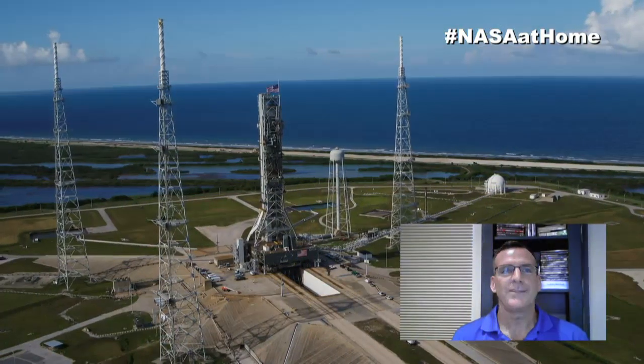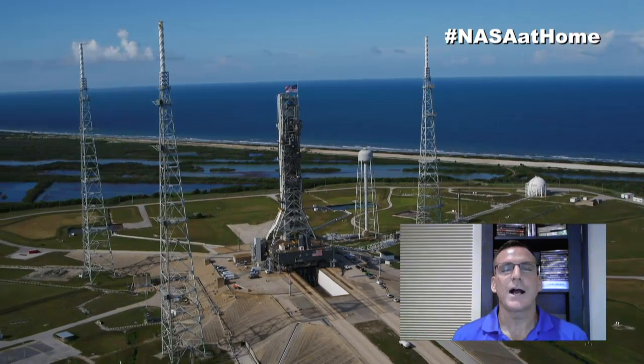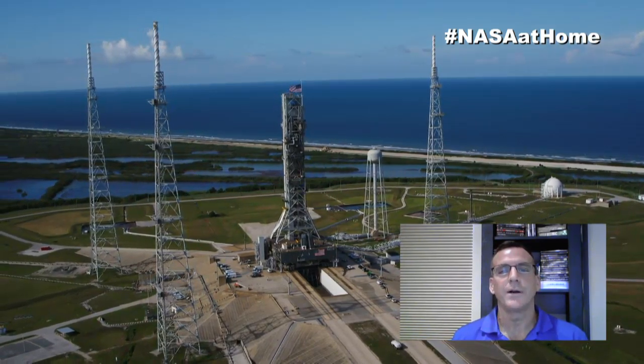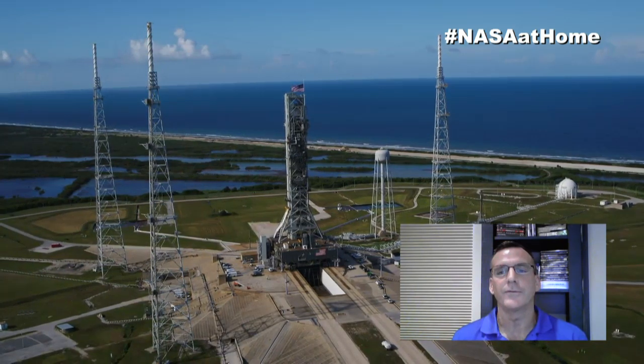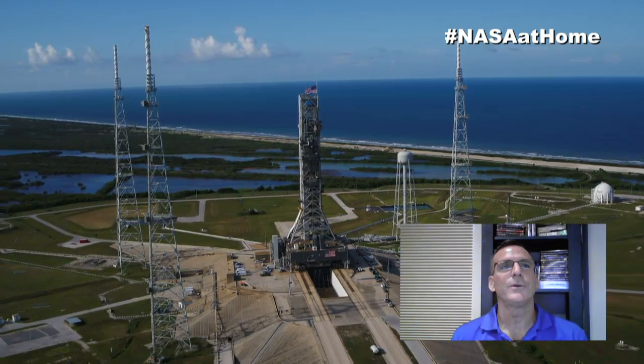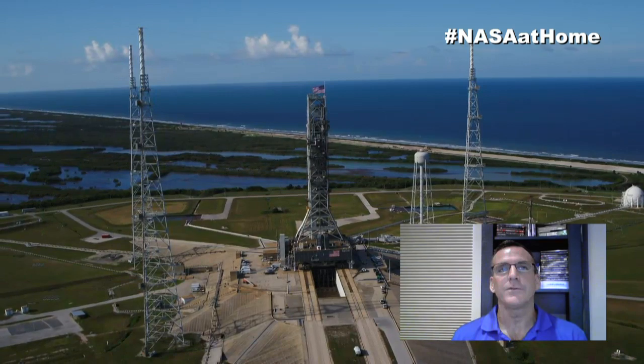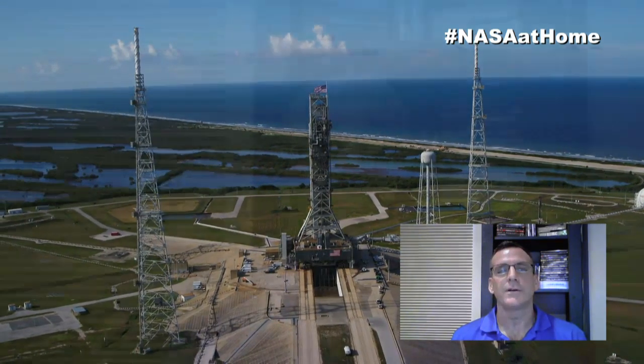Just to give people a feel for how big the mobile launcher is, it's almost 400 feet from the ground to the top. The base itself is 2 levels deep. It's roughly the surface area of a major league baseball infield, just to give you some perspective there. 153 feet by 133 feet. It weighs 10.5 million pounds. The tower itself is 345 feet.